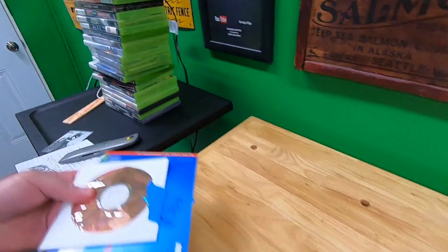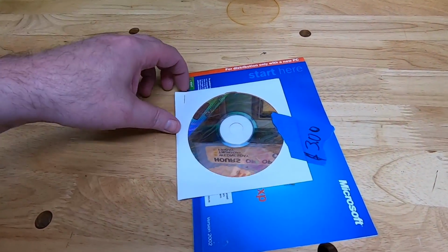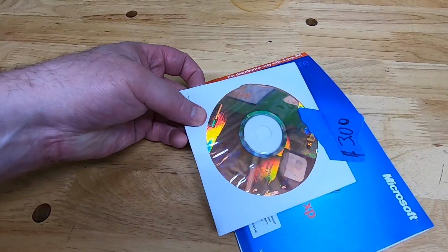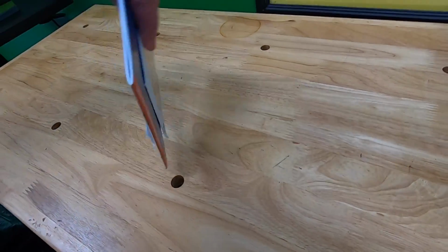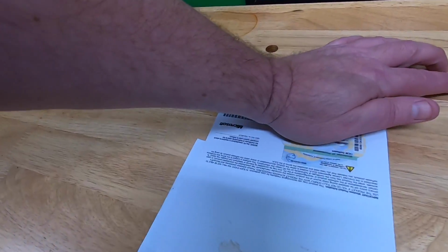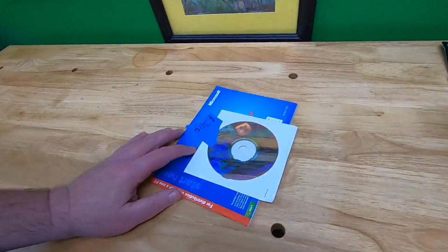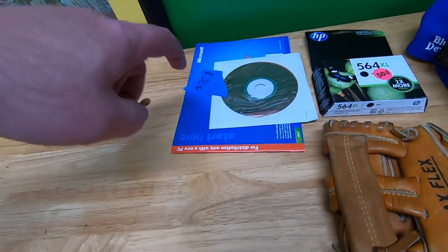Then we have some software here. I've got a copy of Windows XP Professional here, which is an old school operating system. I paid $3, and the code is on the back here. A little 25 digit code that you need to install it. So yeah, $3 for that.